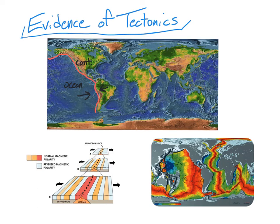But what I really want to talk about is some of the very first evidence for plate tectonics, and that is what's called a spreading margin here along the Pacific. Now, this is an area where the two plates are moving apart. So what happens is that if you look down here in this picture, as these two plates move apart, magma is going to come up and form brand new crust in this area, brand new lithosphere, as these two move.